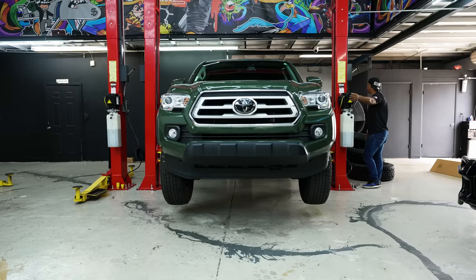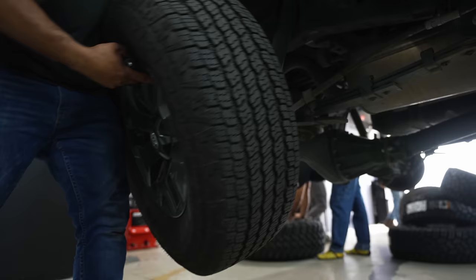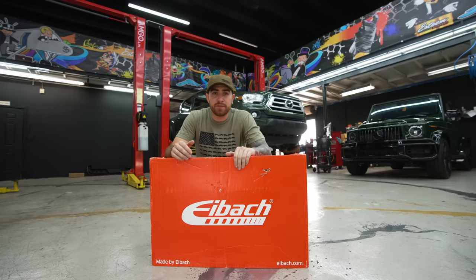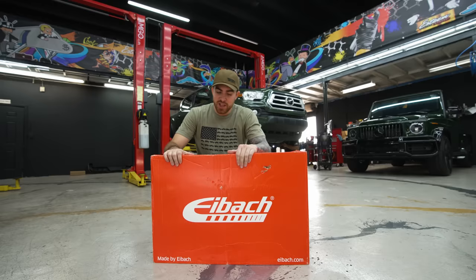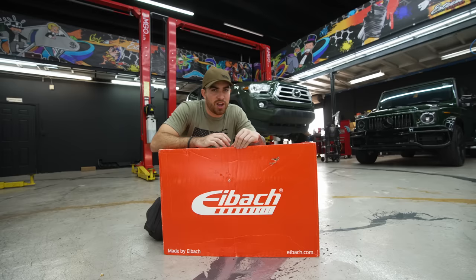Because we're in Florida, my cousin doesn't really need an off-road Tacoma, although he would have loved to have one. And we have two options here. We can build him a Street Queen Florida truck, or we can build him an off-road looking Tacoma that's capable, definitely not as capable as a four-wheel drive Tacoma, but that looks really, really good, right? So we're gonna be going with the Eibach Pro Truck lift system. For me, this is the best bang for the buck kit. It's solid, guys. Definitely recommend it.